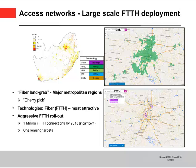They have these technology maps on their websites showing available technologies, with fiber being a very attractive option. The green area that you can see on the right, for example, shows DSL coverage, and below that FTTH for the same area. It is actually interesting to see how rapidly FTTH grew in recent times. The incumbent operator set itself a target in 2015 for 1 million homes connected by 2018, and a number of other operators set themselves their own challenging targets at the time.